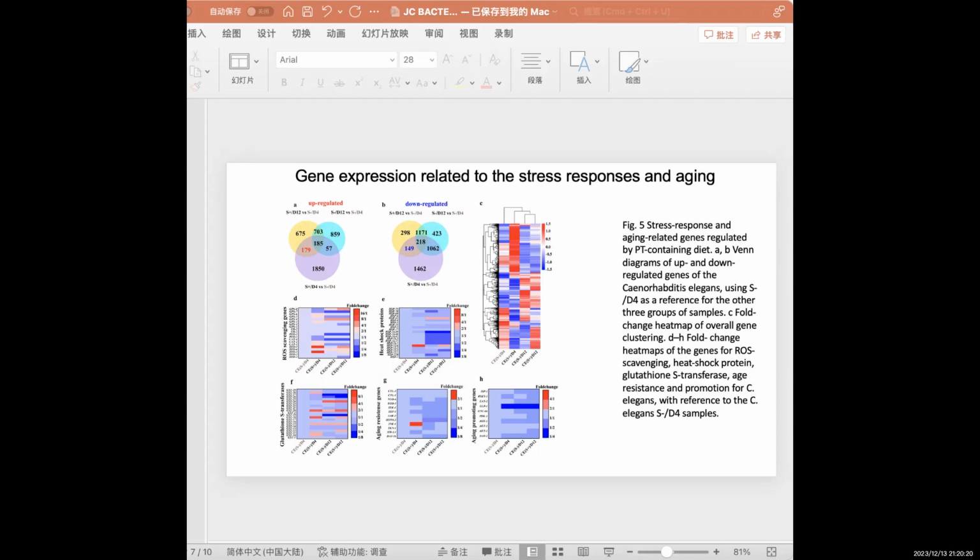And we also see the GST genes, they are also increasing a lot at day 12 and at day 4 compared to the control. Which indicates that the long-term intake of PT-containing food is changing the sulfur metabolism in the nematode and inducing the expression of GST. It leads to life extension by increasing antioxidant activity, because the GST group has antioxidant activity.